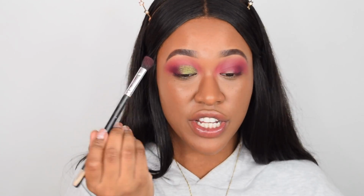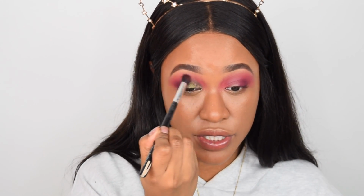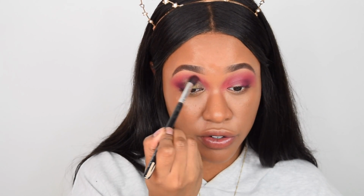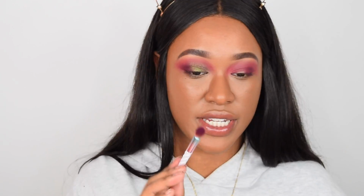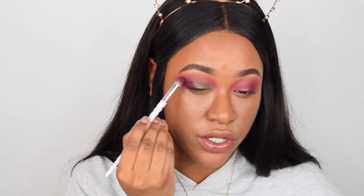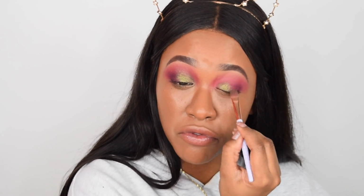So I'm just going to take the brush that I had the red on, but no extra product, and diffuse that shimmer into the crease. Just because I'm not doing a cut crease today, so I want it to be nice and diffused. Going back in with a dab of that dark purple and running it on the outer edge. So I'm just going to do the same thing to the other eye, and I'll be right back.